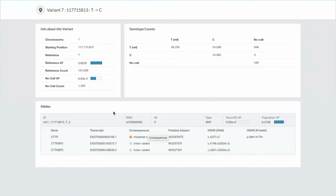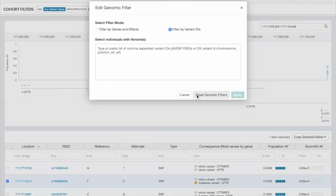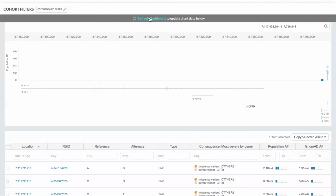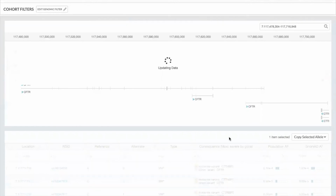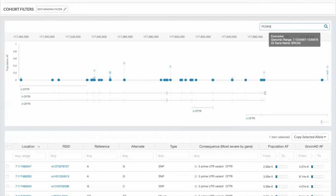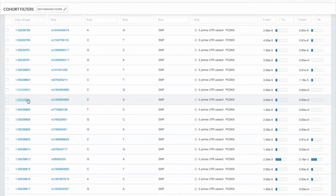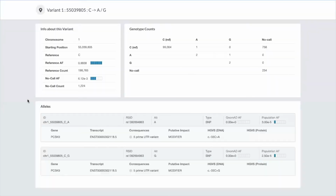But whenever a variant has multiple alleles, this becomes a little bit more complicated. In fact, if we were to reset these filters, let me refresh my dashboard, and let me go back to PCSK9. We can find some examples like this one where there are more than one allele in the same location. This is not so infrequent actually in exome or next generation sequencing results, unlike our array genotyping data like what's been previously published by the UK Biobank.